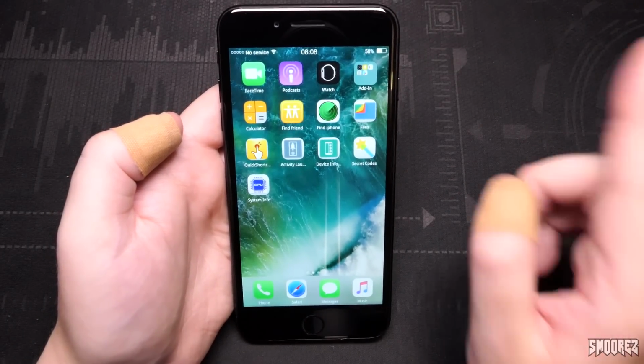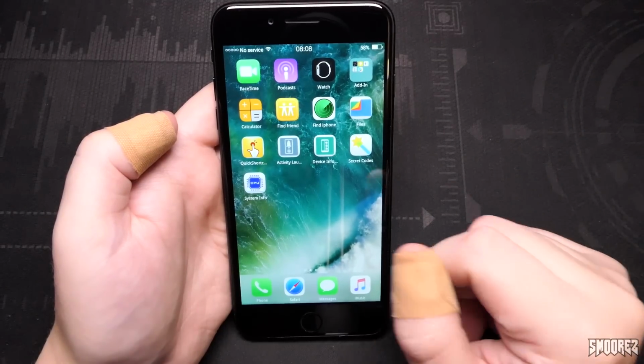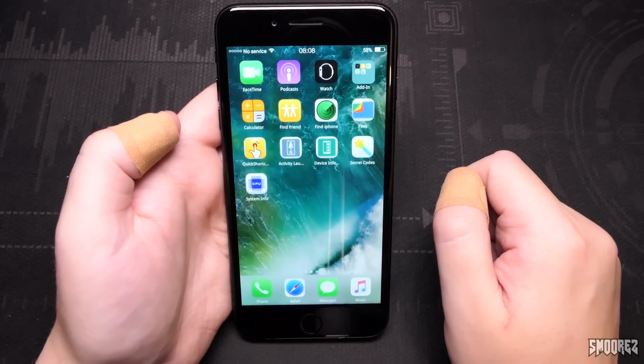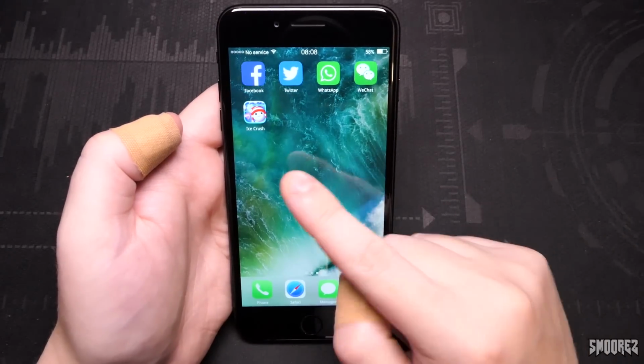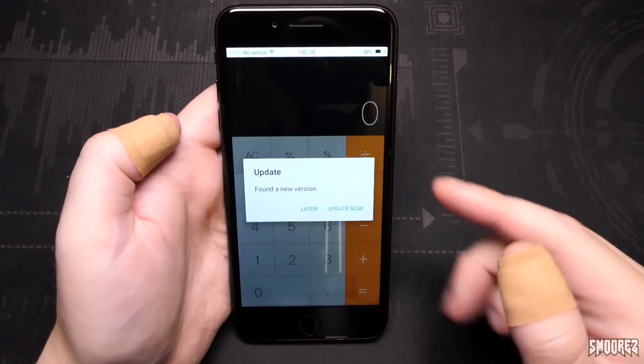Also, you may have noticed there's no games on here. That's because I can't install any from the Play Store. And trying to use an APK with the data folder doesn't seem to want to work on this. So unfortunately, I can't do any gaming tests. Well, I can with Ice Crush. You'll be looking forward to that. Calculator. Looks like calculator. We've been there, done that.